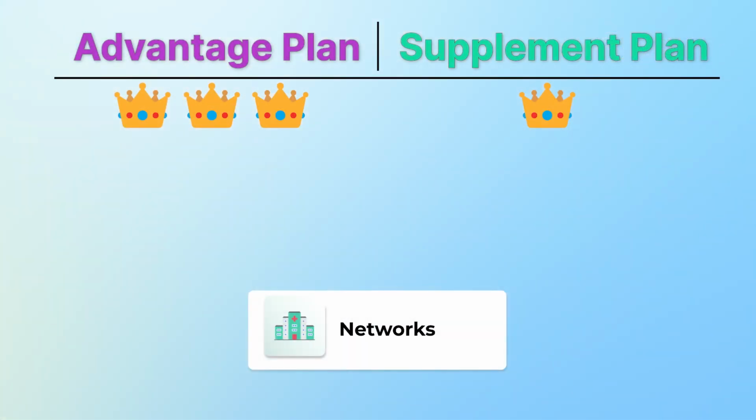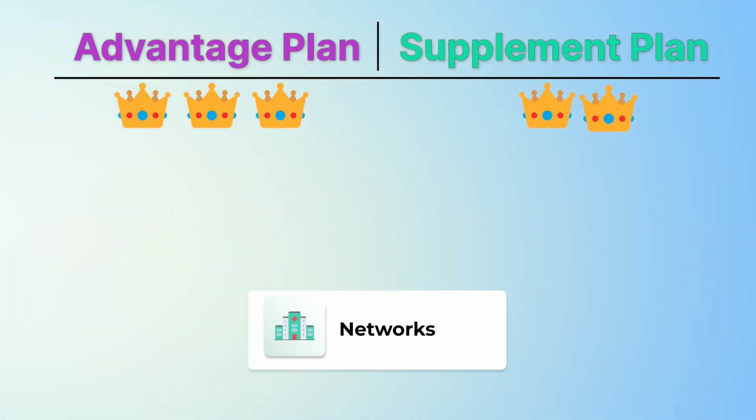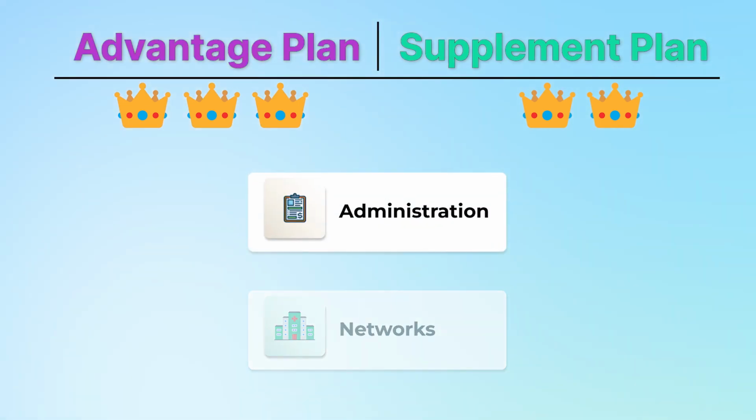This gives people a lot of peace of mind because they don't really have to worry much around whether or not they can see a doctor. However, you'll still want to make sure that your facilities and your providers participate with Medicare. The clear winner here is the supplement plan. The peace of mind and freedom knowing that you have access to 99% of providers across the country, it is awesome.